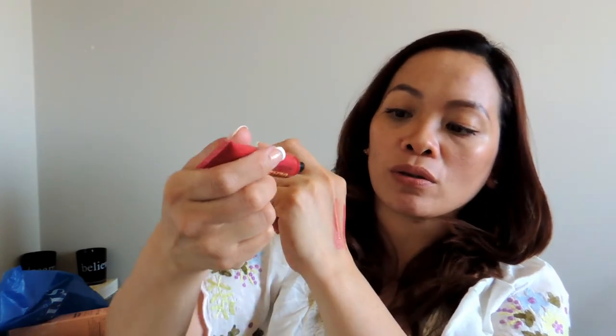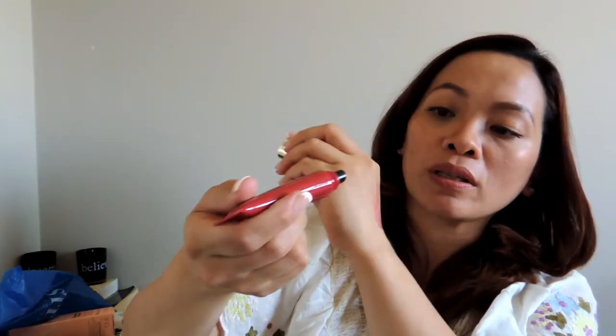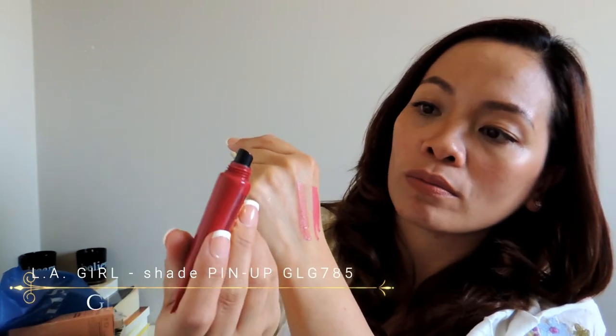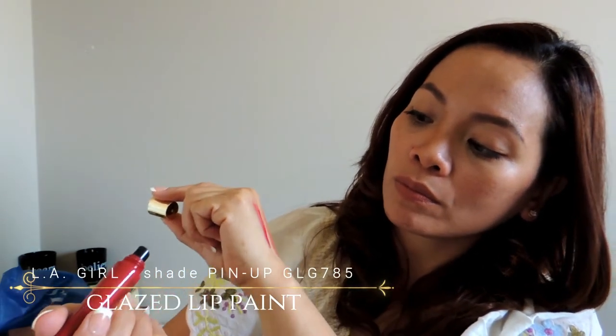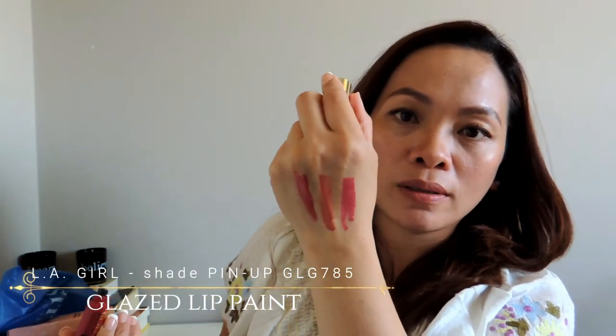Extra gloss finish lip paint. I'm gonna shade. So this is the applicator of this glossy. And okay, I'm gonna try this to swatch also. Very glossy, so glossy. I don't know if I'm gonna like this one, but I will try. Kasi ayoko ng masyadong glossy, para akong kumain ng taba ng baboy.